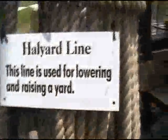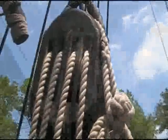So, lots of lines around, lots of blocks, and you'll notice these are all wooden blocks. There's nothing metal about them. They're all wood, including the axles and sheaves inside. We keep it as authentic as possible, so everything is made out of wood.